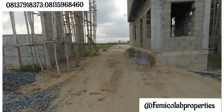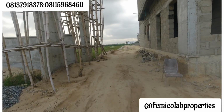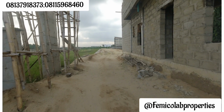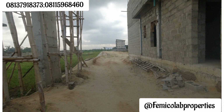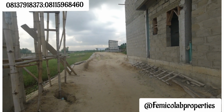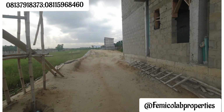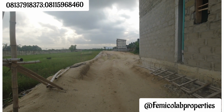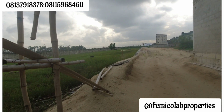Something I marvel about the estate is that it's a mini estate, so development is not far-fetched, and they've started building already. The building you're seeing far there is the apartment being sold by the estate management. If I may tell you, this estate is being developed by the Operation Sack Your Landlord people, and that company is called Realty Point. Operation Sack Your Landlord is the order of the day.